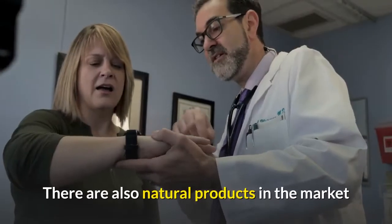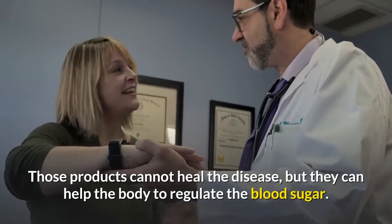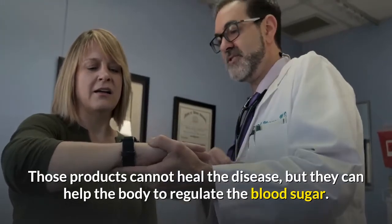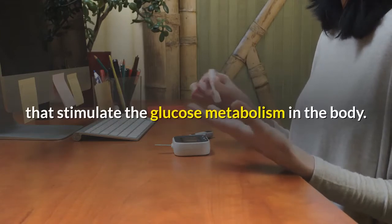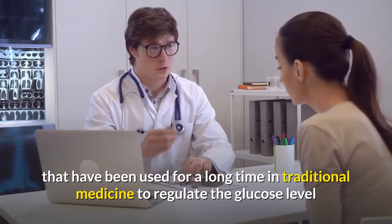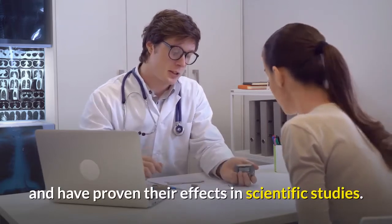There are also natural products in the market that can help to normalize the blood sugar level by diabetes type 2. Those products cannot heal the disease, but they can help the body to regulate the blood sugar. These products contain minerals that are working components of enzymes that stimulate the glucose metabolism in the body. They also contain herbs that have been used for a long time in traditional medicine to regulate the glucose level and have proven their effects in scientific studies.